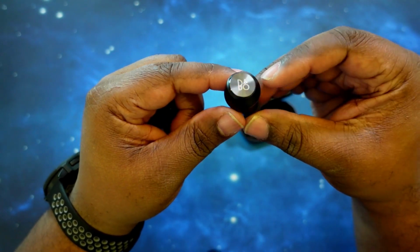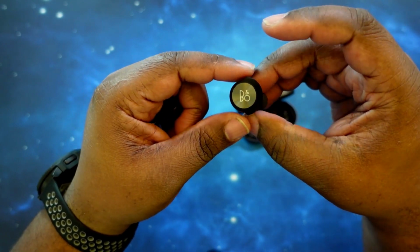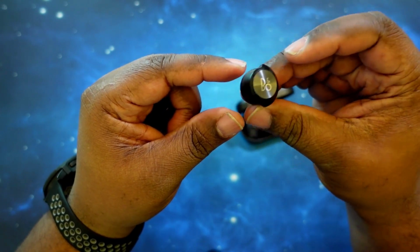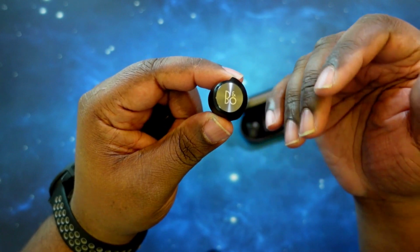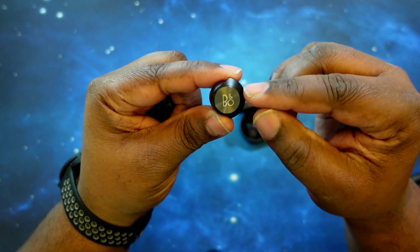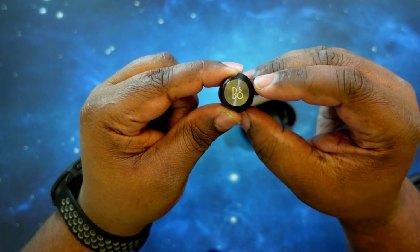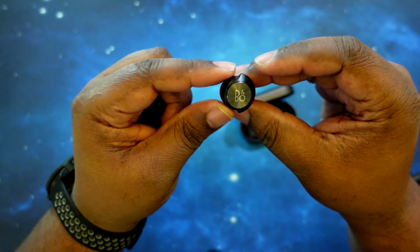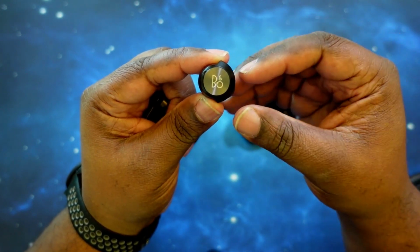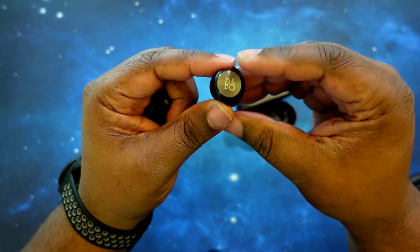No ear fatigue. You would think you would get ear fatigue after maybe 45 minutes to an hour of continuous use on these. I have not at all. I've used these at work, and I've never had a problem with them long term, for hours. I do like how ergonomic it is. They went ahead and put the fin on the front to balance out the weight when they're in your ear, and you got that massive touchpad here with the B&O logo on it. Very classy looking. I just like the way it looks.